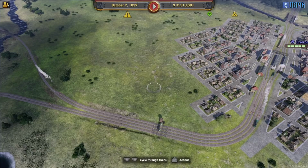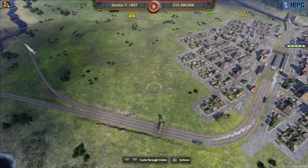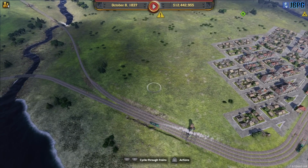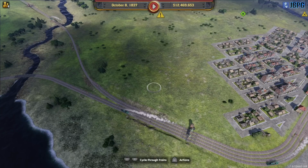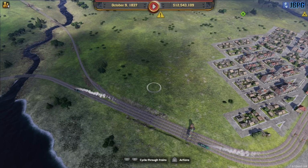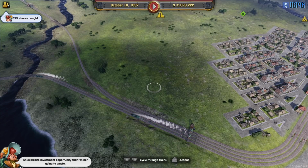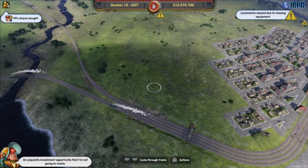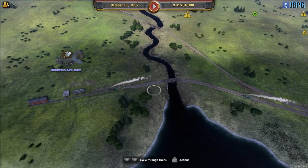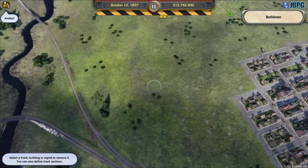Let's quickly get those through their various checkpoints. Please don't stop for supplies. Just go straight through. Go on, go straight through. An exquisite investment opportunity that I'm not going to waste. Gone straight through. And there as well, all the way up to the station. Okay, that's good.